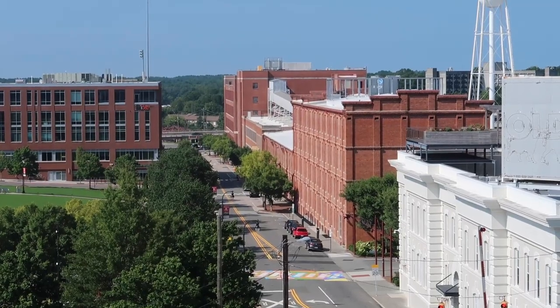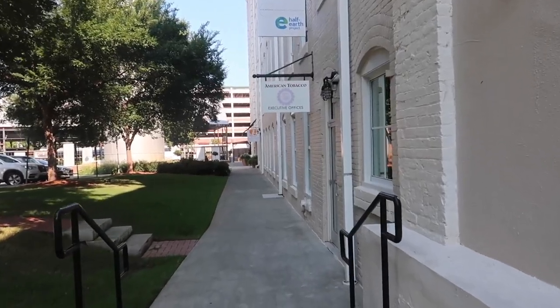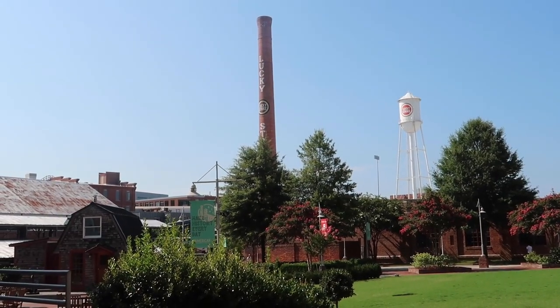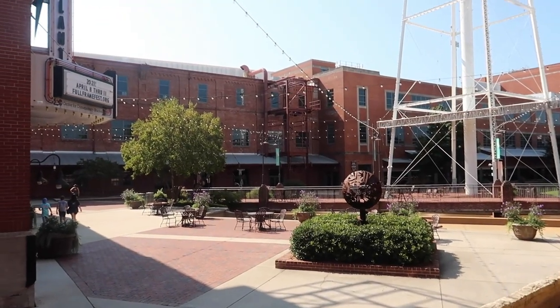As you can probably tell, Durham has a rich history in tobacco. The American Tobacco Company resided in Durham for several years and produced brands like Pall Mall and Lucky Strike. The company closed in 1987 and the buildings were vacant until 2004. During their times of vacancy, SWAT teams would use them for tactical training.